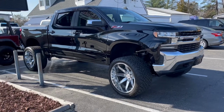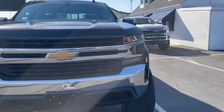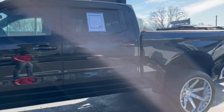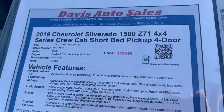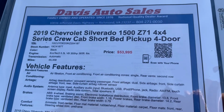Here's one of our lifted Z71s. This is a 2019 Chevy 1500 Z71 edition. This truck came in completely stock to us. We happen to have a tire and wheel package and lift kit available in the shop, so we took the time and did it up. You can see the price there.